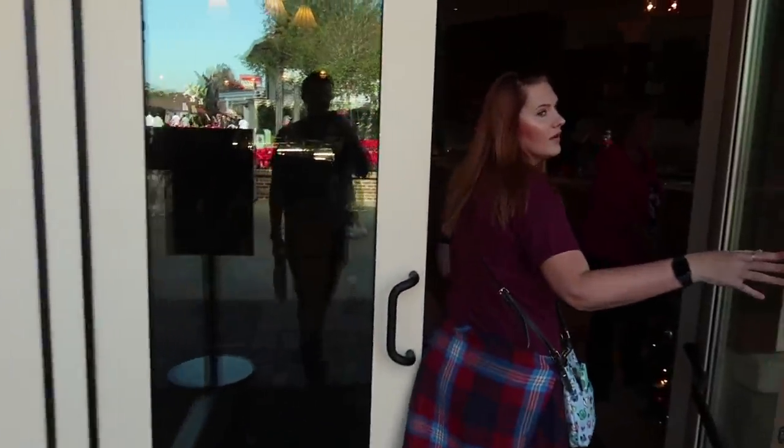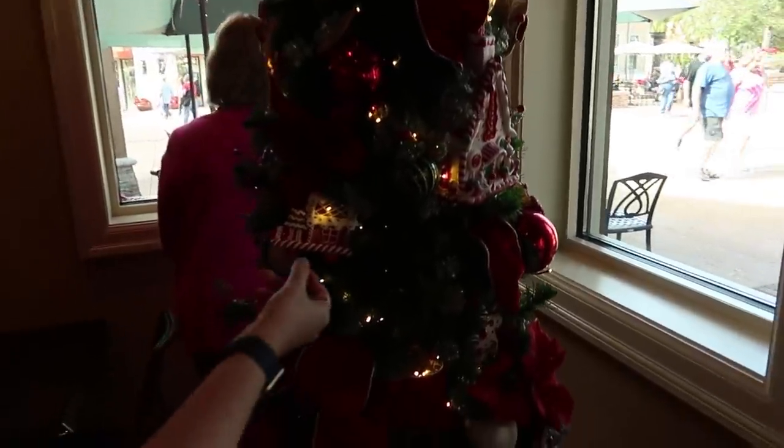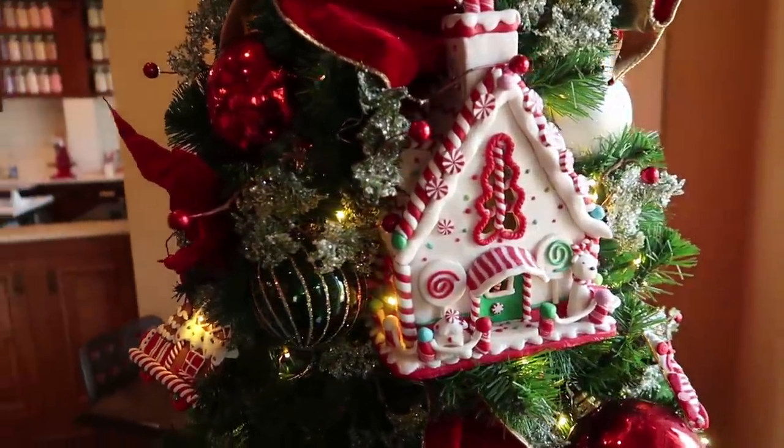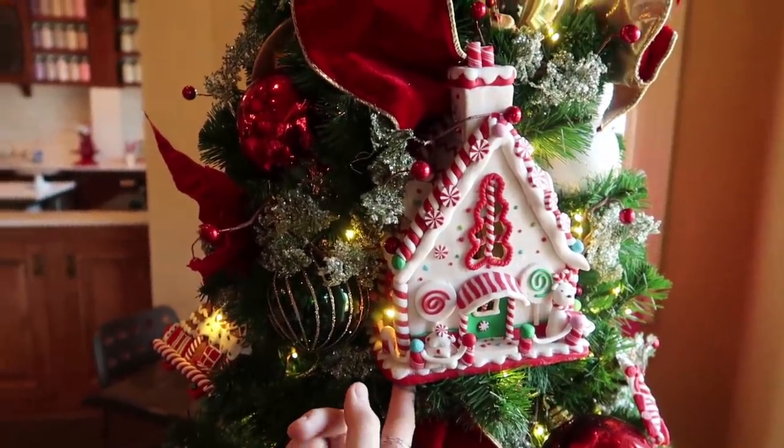Let's head into Amorette's Patisserie and see if they've got any special holiday treats. They got a tree! They're like little cookies. I mean, they're not real cookies. Well, look at this thing. It's like a whole house here. Oh my gosh.